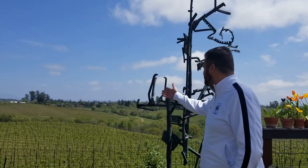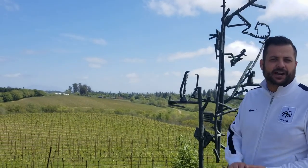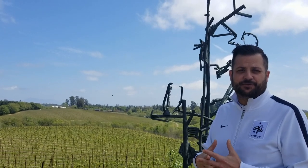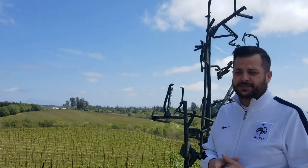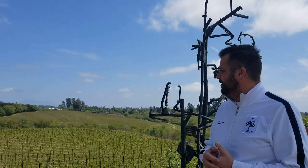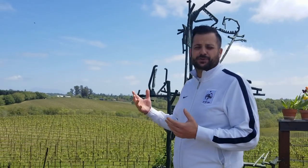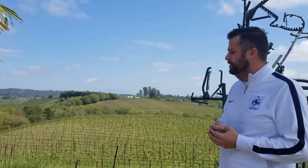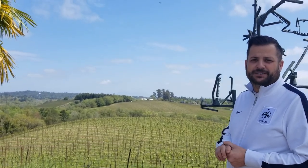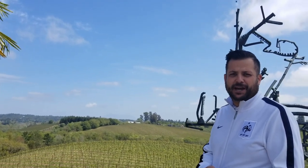So all the magic starts in the vineyard. Can't make good wine without good grapes. And here at Iron Horse, we're fortunate enough to grow our own grapes. So we're 100% estate fruit, which is amazing because we can control what we're doing in the vineyard and make sure that the vines are treated with the utmost care to produce the amazing sparkling wines and still wines that we do. And it's a gorgeous view on a daily basis. Nice seeing everybody's faces here. Can't wait for you guys to be back.